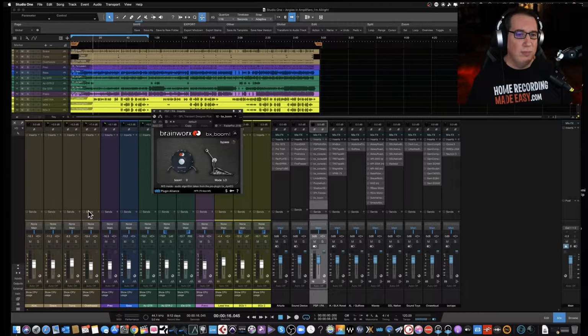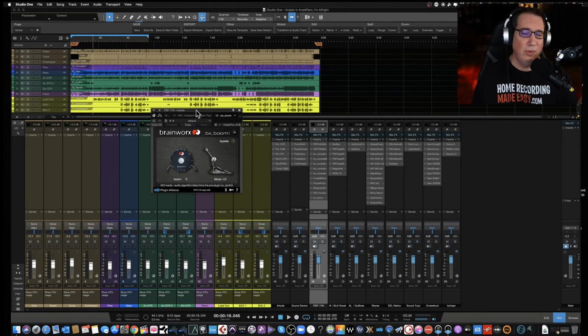This is for kick drums, to give you that real low subsonic kind of thing on your kick drum. To get that real deep, thick sound, you need some of that thickness. This is a nice little plugin to do that with, so I would recommend this one.